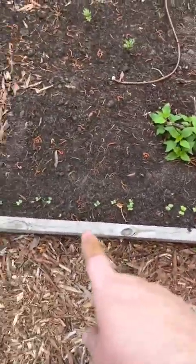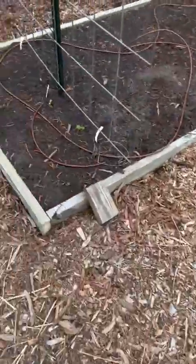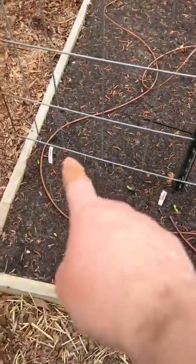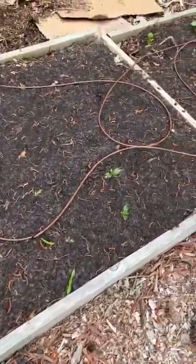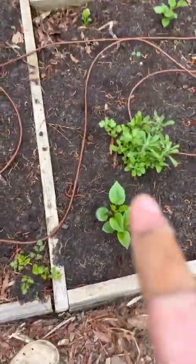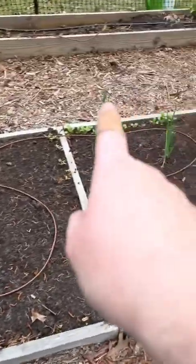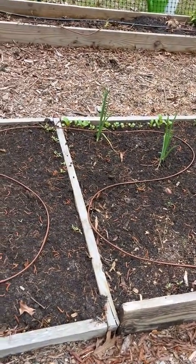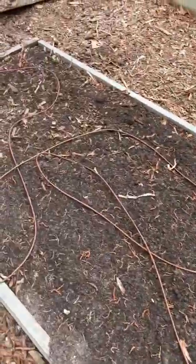I think these are radishes. And then there's little cucumber plants coming up. Cucumber. Some more little cucumbers. That little one might be cucamelons growing back. Marigolds. There's some dahlias coming back. There's a nasturtium. These are onions that I planted last year. Green onions. Those are all little radishes. Marigolds everywhere.